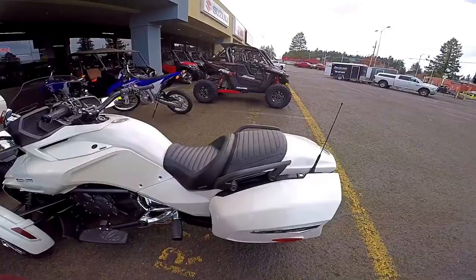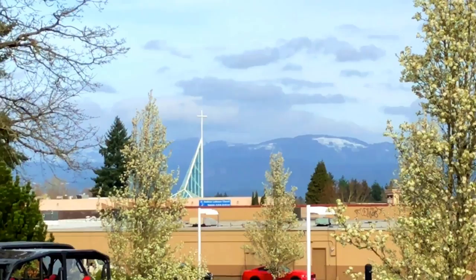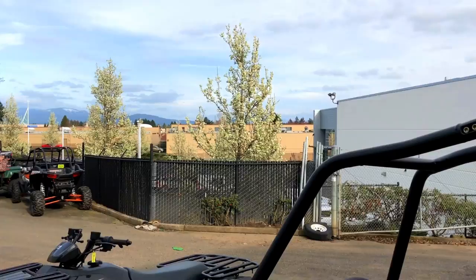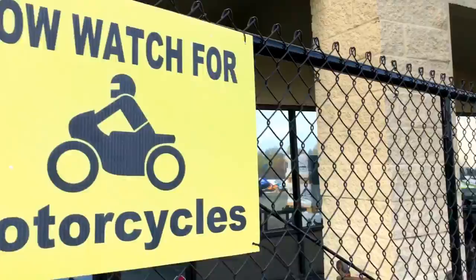You guys gonna see something wild? There's still snow up in those hills. Kind of hazy back there, you can't really see it, but it's there. Look at all these trees blooming out here. Oh man, another beautiful day. Can't hardly complain about that.